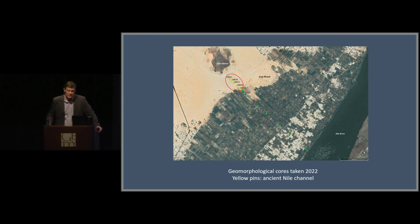One way you can test that is by drilling deep boreholes into the ground and looking for evidence of alluvial sediments, river-borne sediments. We did this last year, and you can see in the slide that the yellow pins in the red circle all show evidence that there was a river channel running right next to the site. So this is really exciting. We don't yet know the date of this river channel. I mean, it's clearly not later than the buildings because it doesn't wash away big portions of the Amun temple.